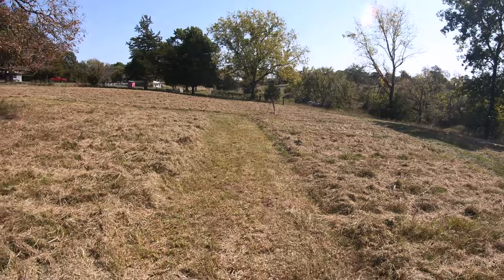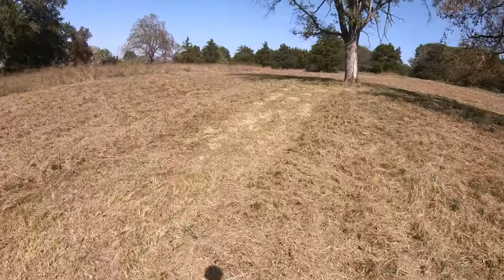I mowed on the inside and the outside of those buckets. So this should make setting the fence up and getting it working tomorrow a little bit easier.